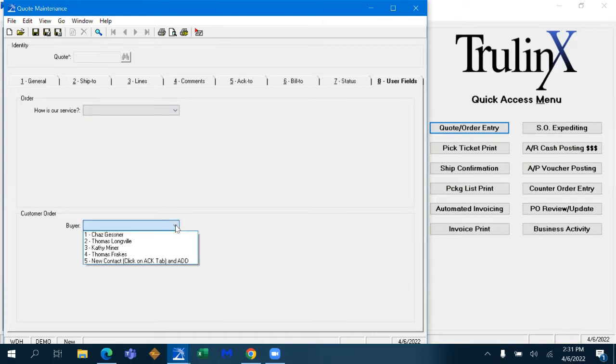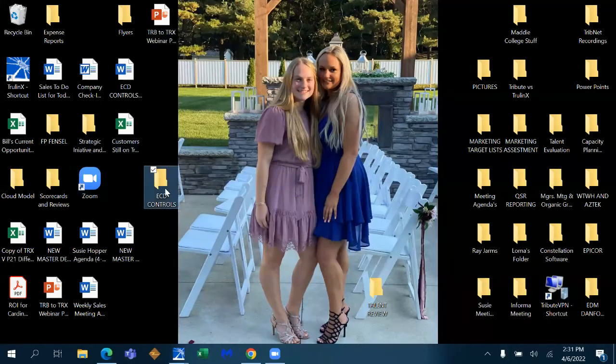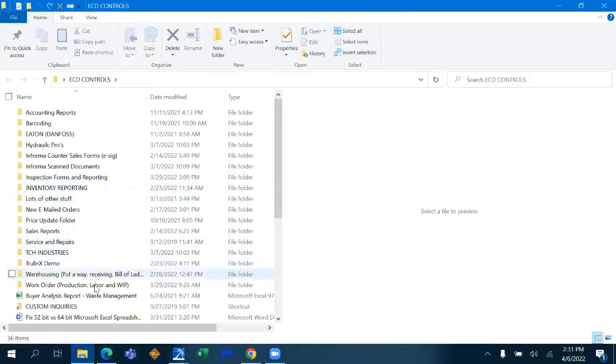Waste management, for example, had a specific requirement. They said, you need to do business with us. You have to report back to me at the end of the month, each buyer that called in, what credit card they used and what they bought, because they needed it for auditing purposes. So you can create user-defined fields and then quickly create a report that will access that data.